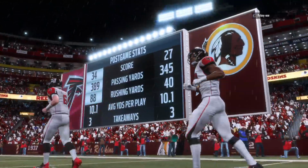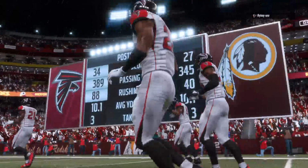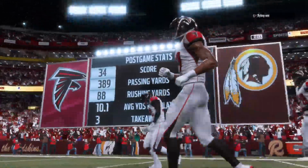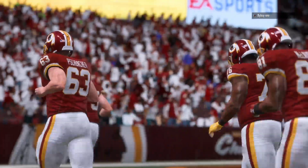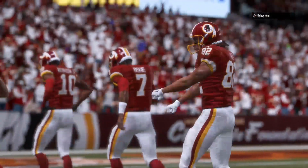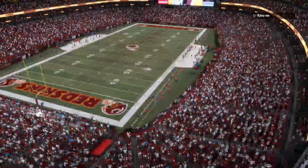So for the Falcons, they get back in the win column as they move to 2-1 now on the year. And they'll head back home next week to take on the Chicago Bears. Meanwhile, for Washington, they too will exit with a 2-1 record. And they'll try to get back to their winning ways next week as they head to Lambeau to take on the Packers.